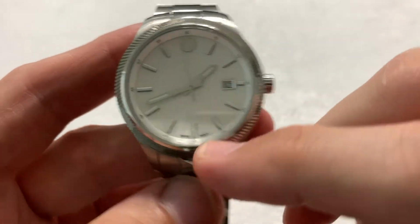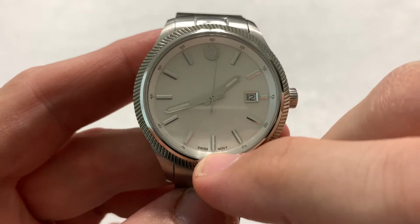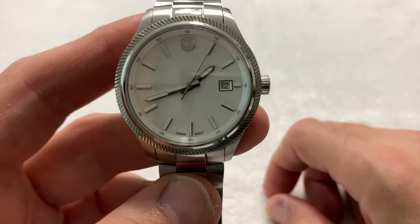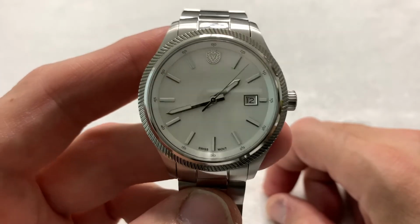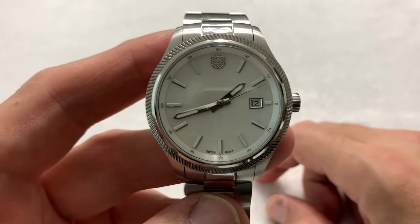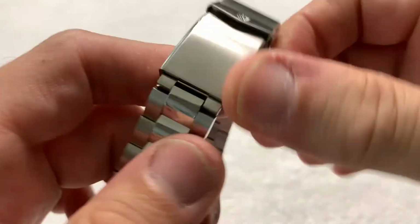It is using a Swiss movement. You notice here it does say Swiss movement. It is using a Ronda quartz movement. I could not find the exact model number of the Ronda movement. Does it say it on the back? Probably not.